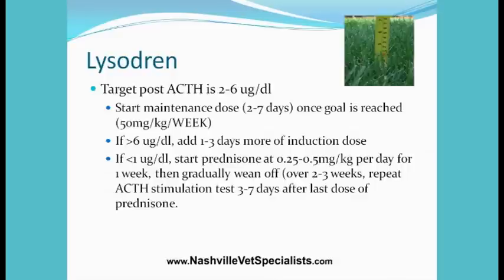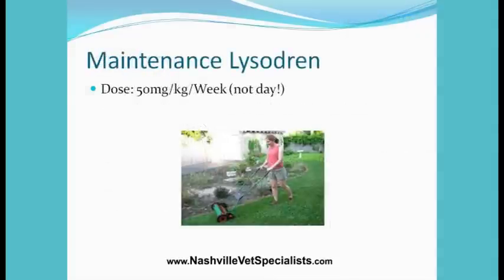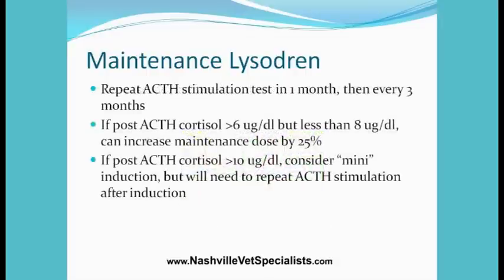Typically that's going to be about 3 or 4 weeks from the time of getting too low of a cortisol. Again, maintenance therapy is 50 mg per kg per week. And once you are on maintenance, you'll recheck in about a month, and then every 3 months from then on. At any time throughout this process, if your ACTH stim is a little bit high, between 6 and 8, you may just want to increase the maintenance. You don't have to do a reinduction, okay? But if you feel like it's really greater than 10, you're creeping up.